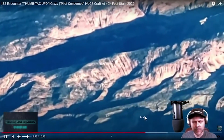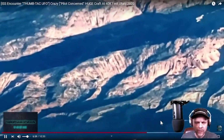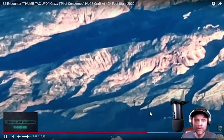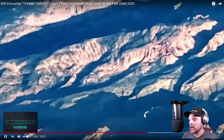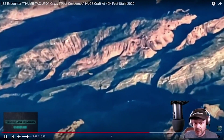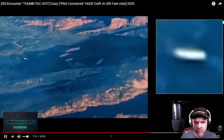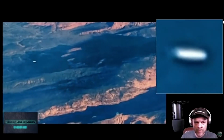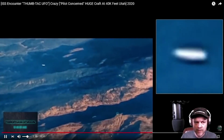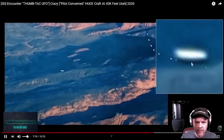The video was recorded by a pilot who flew 40,000 feet above Zion National Park in Utah in September 2019, and presented it to MUFON recently. I think I know what this is, kids. It's in its UFO sighting database. I think I know what this might be. The eyewitness report says, after noticing a mysterious cigar-shaped object flying parallel to my plane, I recorded a piece of video taken from the cockpit.